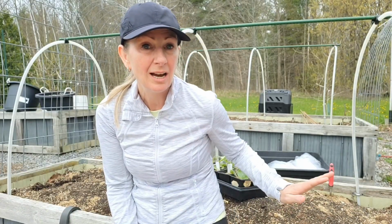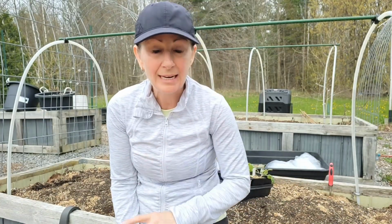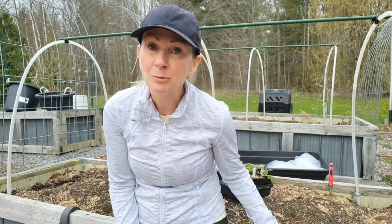I thought today that we would plant out the cauliflower that I have for this bed. I have to amend the bed a little bit. I haven't done anything to it since last season, and this bed was one of the new beds that we installed at the beginning of last season. So I want to make sure that it has some good soil for those cauliflowers to go into.